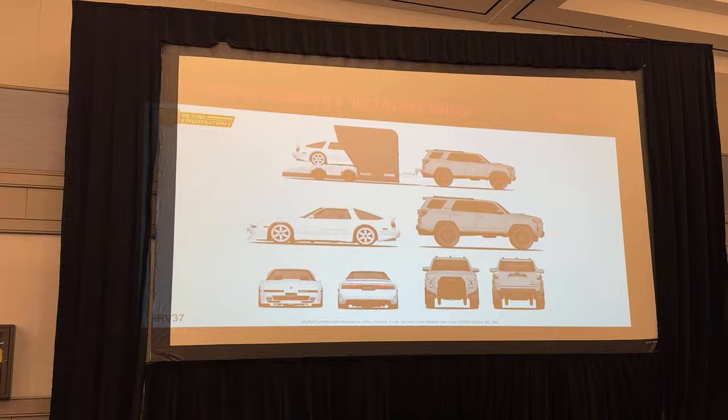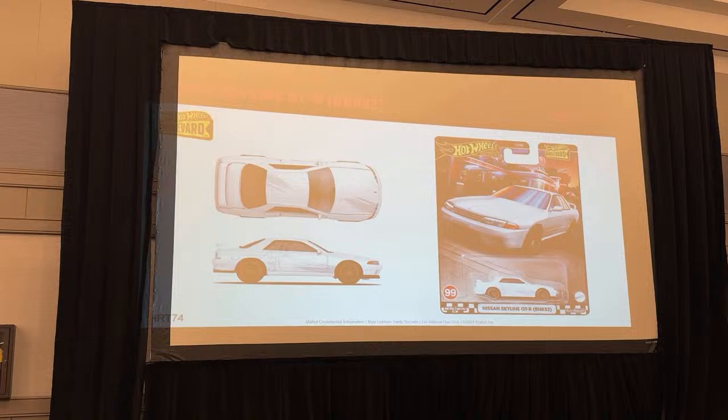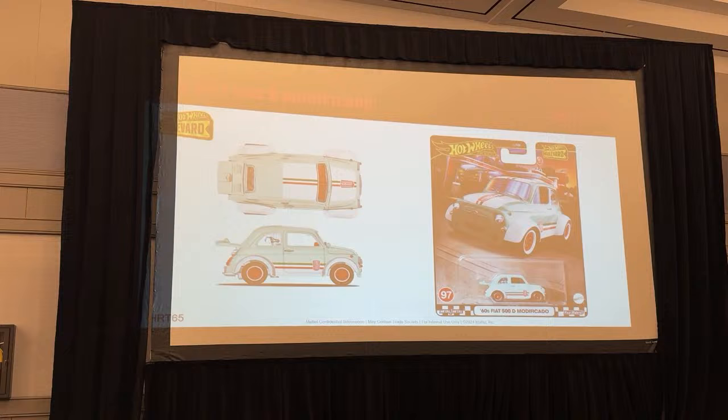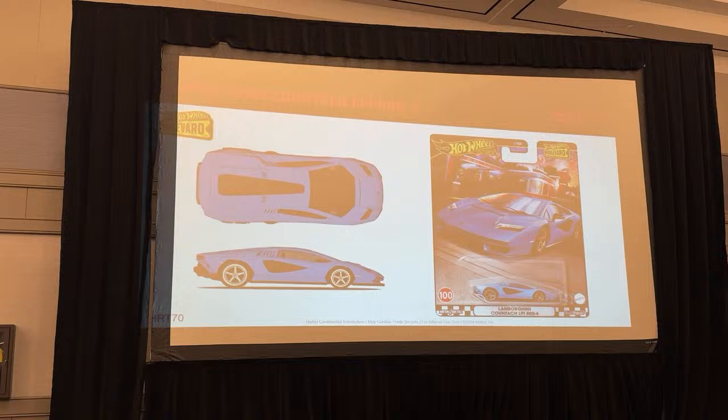Alright, Boulevard. Godzilla. Yes, another Godzilla on Godzilla. And we have the Skyline Syndicate R32. And then also the 3000 GT in this really cool deep metallic green. And Fiat 500, sweet ride!